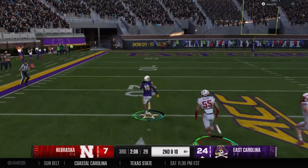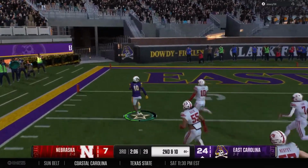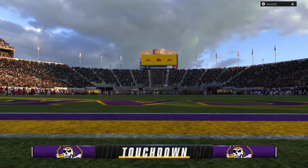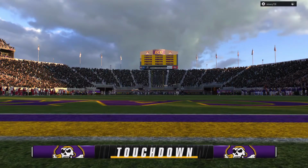Still running at the 40. And he's running in the open. Touchdown, Pirates. And the punishment has been extended.